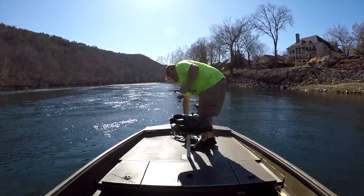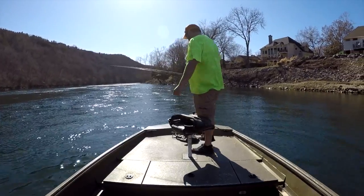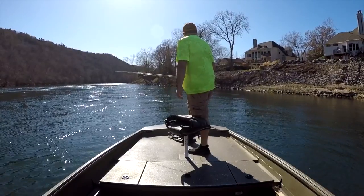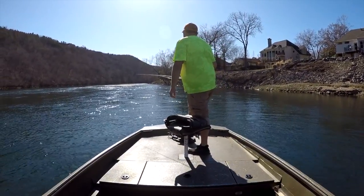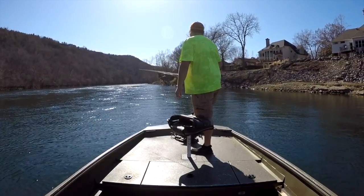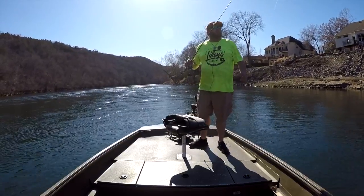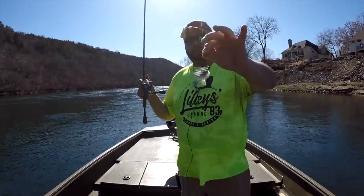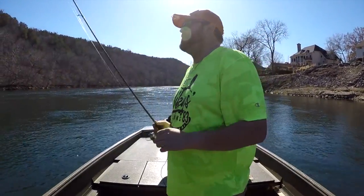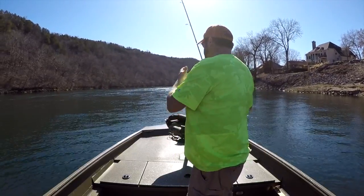Today I have boated up here. I'm right next to the tennis court over on the shallow side. And I am going to be throwing, starting off, I brought a variety of different color jigs that have been working lately. But I'm going to start off with the black and white jig. And that's on 4-pound test. And that's a 16th ounce black and white jig.